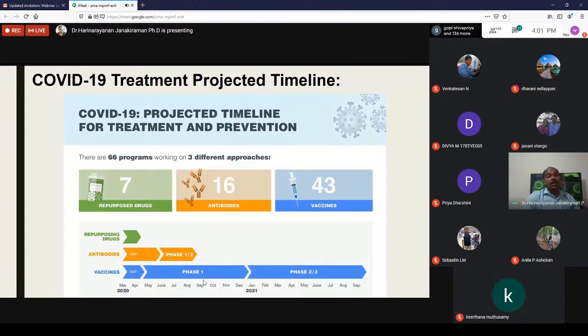And what about the second stage? For antibodies, we're going to get antibodies from people who are affected and recovered. So that actually is projected to work out by December. So by the end of December 2020, we should have gotten a very good bunch of antibody treatments that work well for COVID-19 by saving lives and giving us peace of mind.